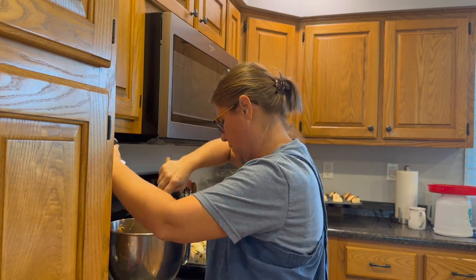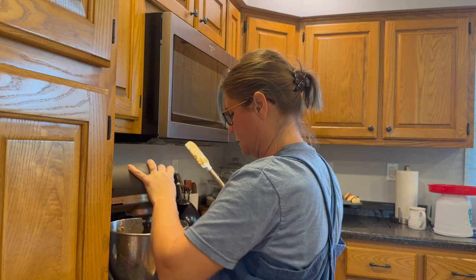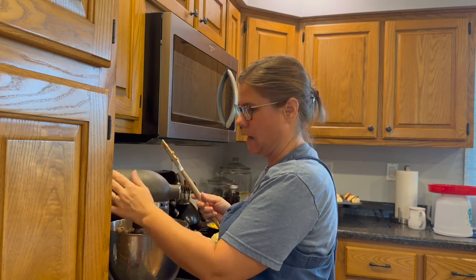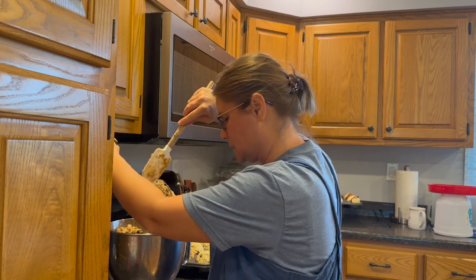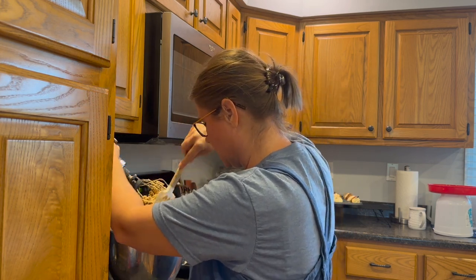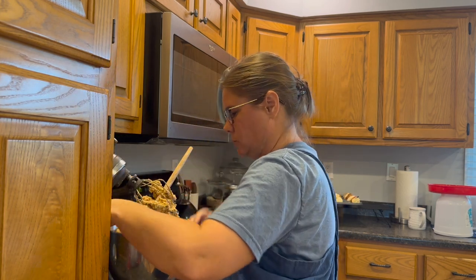These you don't have to worry about getting tough if you overmix them. It doesn't have glutinous flour in it. So mix to your heart's content. Of course, you can do this by hand. Looks like I need a few more chocolate chips.